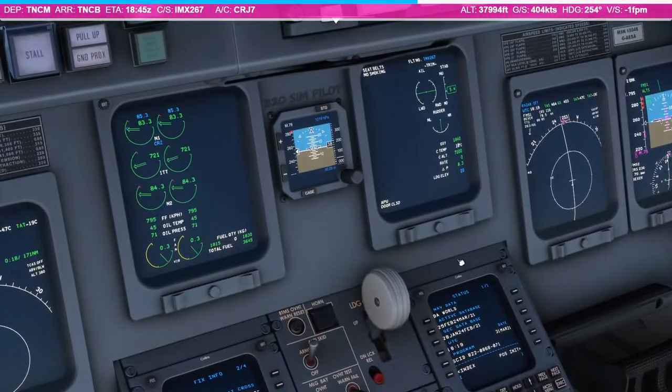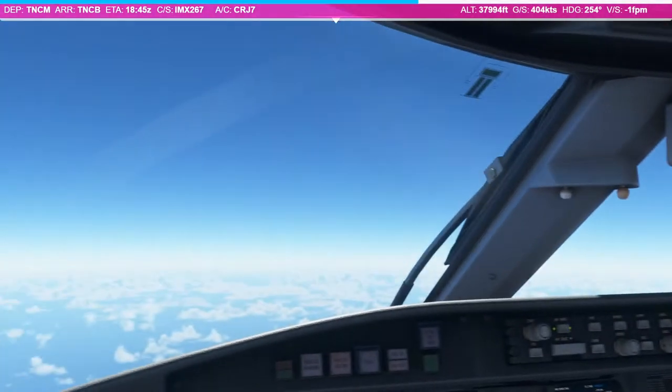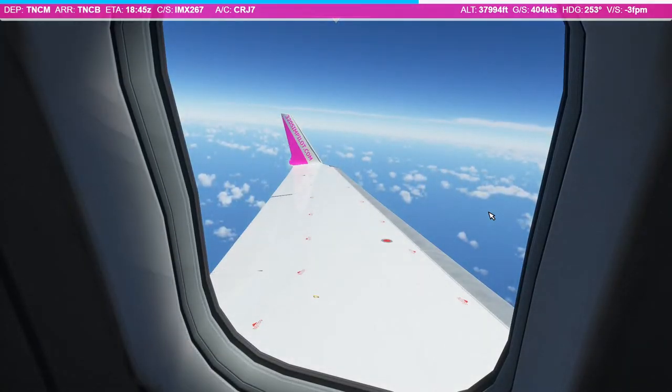So we go back to stat, seems to be the standard page. Ah, seatbelts. Goodness me, that's no good, is it? Poor passengers. There we go. Up and about in the cabin. Mustn't forget them.